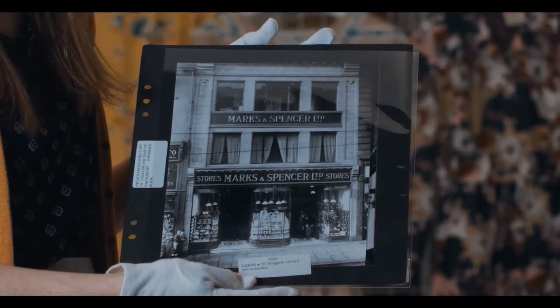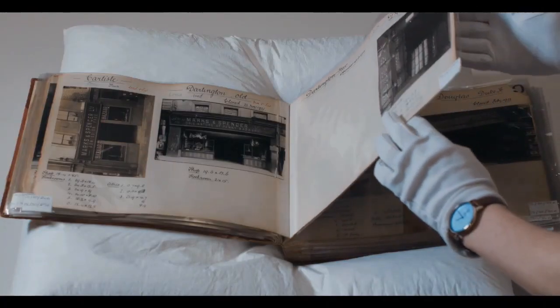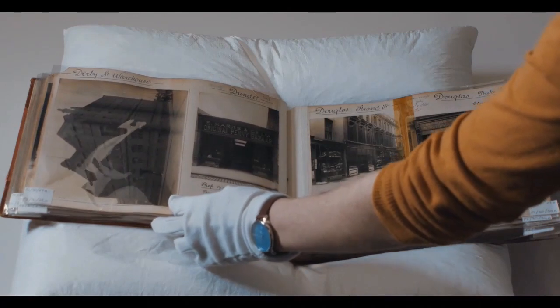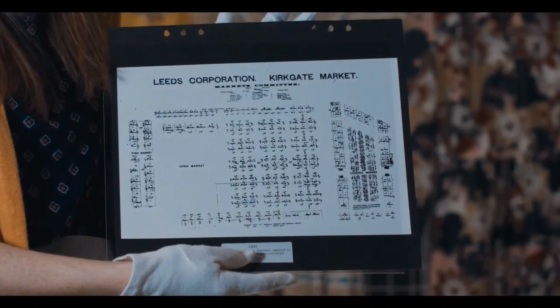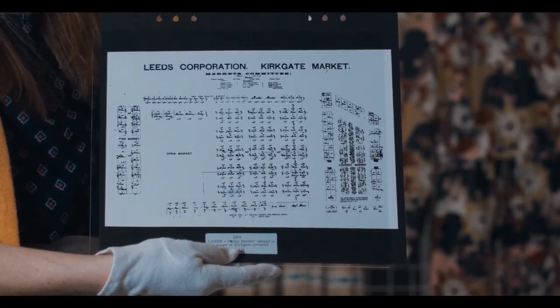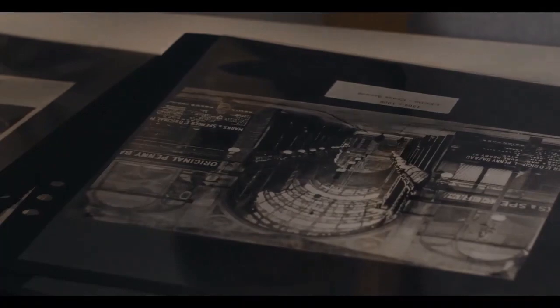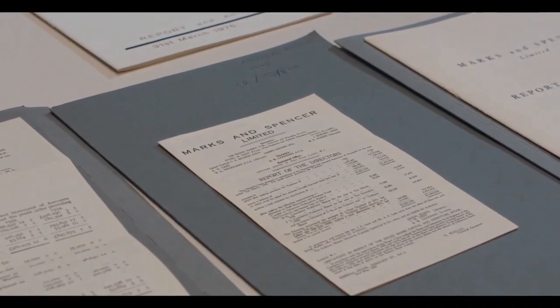We use garment bags made of a special breathable material for dresses and coats, and large flat boxes for garments like knitwear that benefit from being stored flat. We even have a special cold room held at 2 degrees Celsius for our film reels and negatives. These areas aren't open to the public. We issue items from here to view in our reading room or to display in the exhibition.